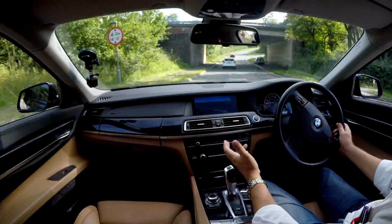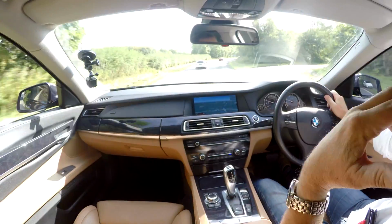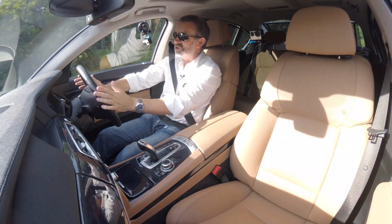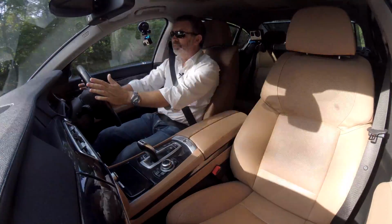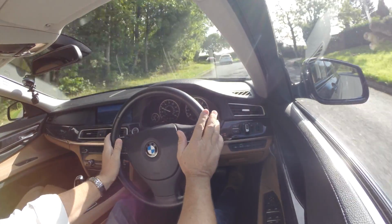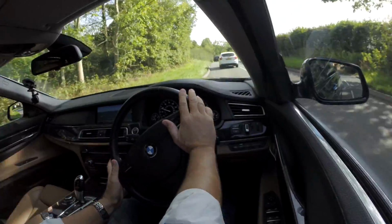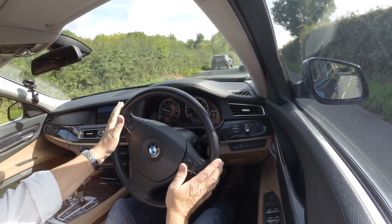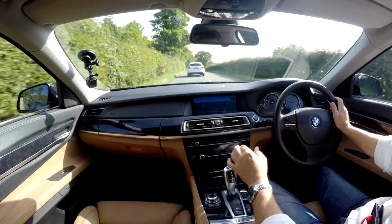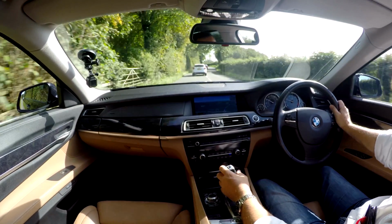You can use the weight of the car when you're steering as well, and probably that's something to do with the integral steering, because if you can just, not exactly back it into corners, but when you turn, the whole back end and the weight just helps you around the corner. It's so lovely to drive.